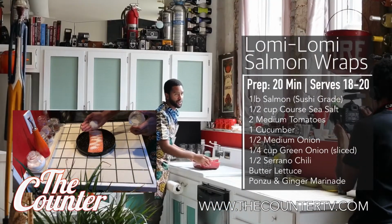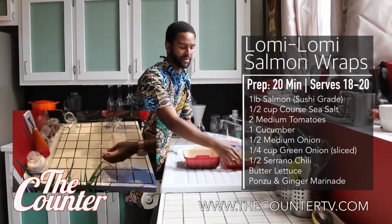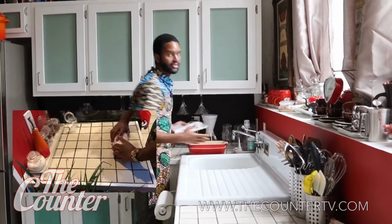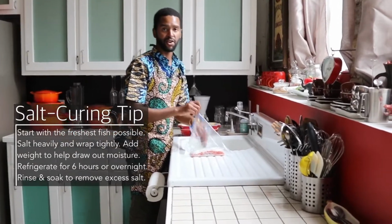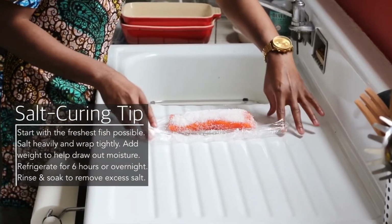So last night I started with just a little bit under a pound fillet of sashimi grade salmon. I salted it heavily, wrapped it in saran wrap, and placed it in the refrigerator overnight. So that's what we have here, and this is going to be the basis of our Lomi-Lomi preparation. As you can see, it's very well coated in our salt.